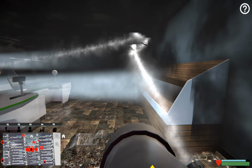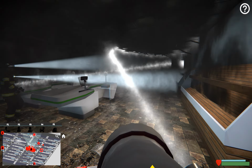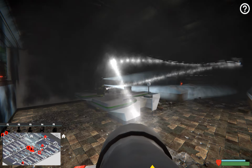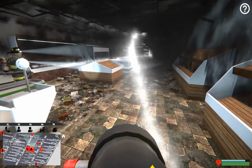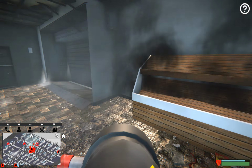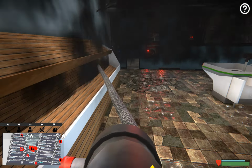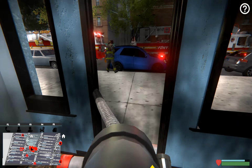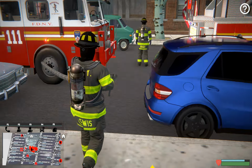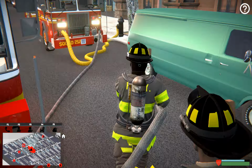234 command, the ceiling's already caved in. We do not need a pike pole at this time. Copy that, you can stand by. 234 command, show fire under control. Copy, showing fire under control. 123 is going to be doing a secondary search. 111's on scene, awaiting assignment. Copy, standby.